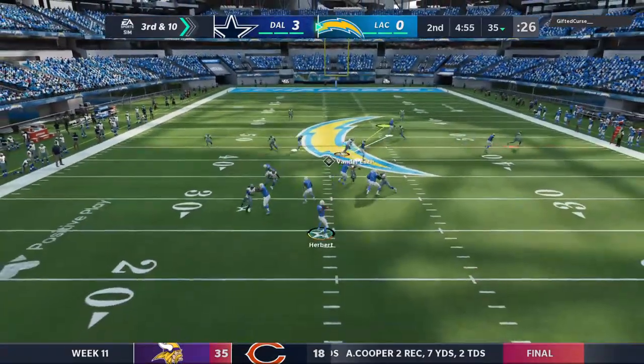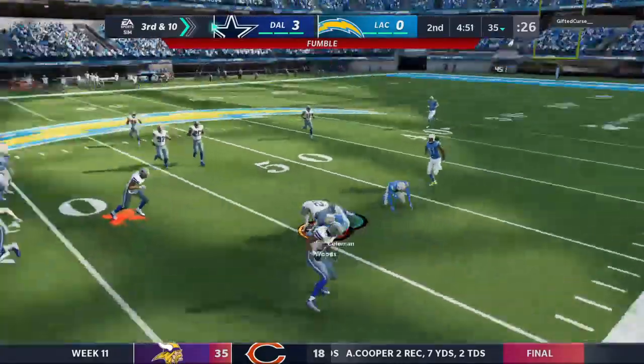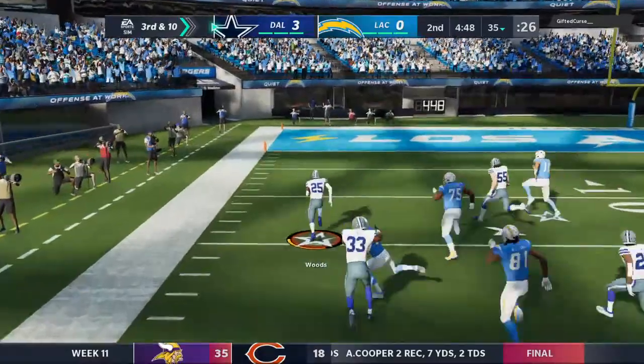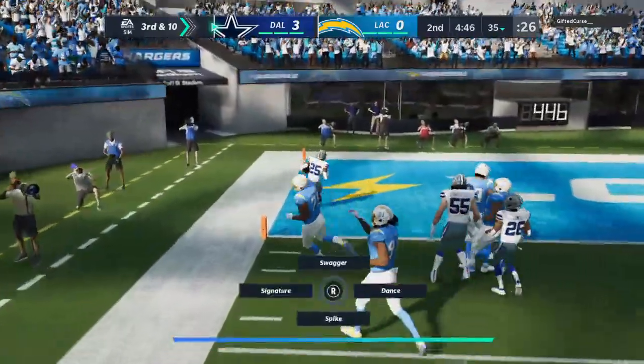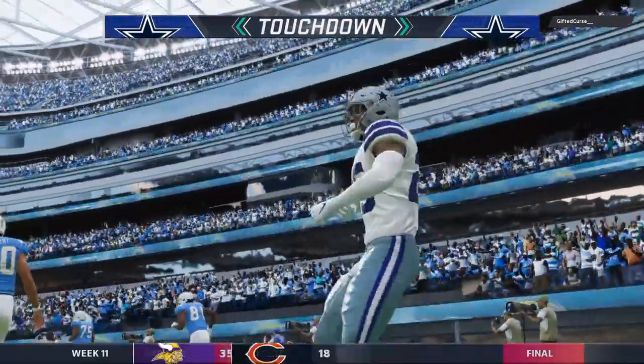Going to throw on 3rd down with Herbert. Coleman has it here right side. And a loose football. Coleman lost it. It's picked up by the Cowboys. And this is going to be brought back for a fumble return touchdown by the Cowboys.